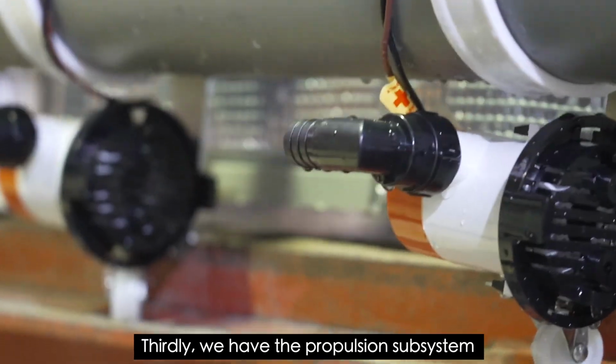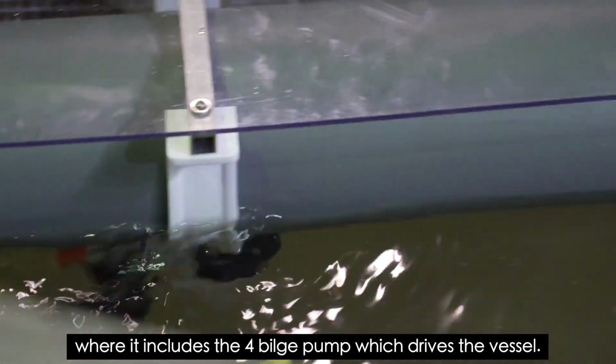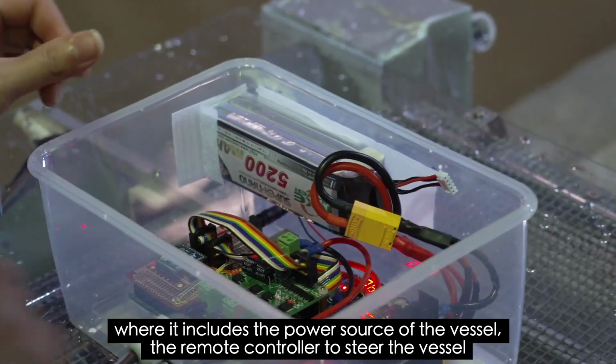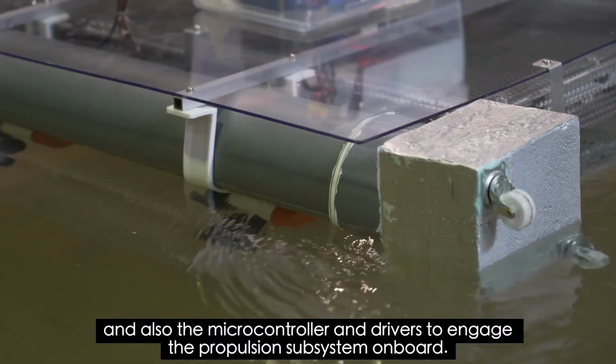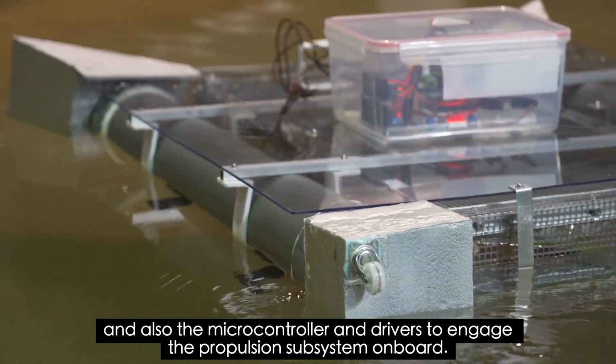Thirdly, we have the propulsion subsystem, which includes the 4 bilge pumps that drive the vessel. Lastly, we have the electronic subsystem, which includes the power source of the vessel, the remote controller to steer the vessel, and also the microcontroller and drivers to engage the propulsion subsystem on board.